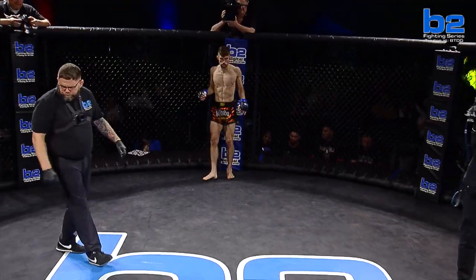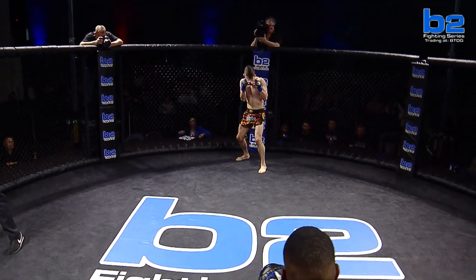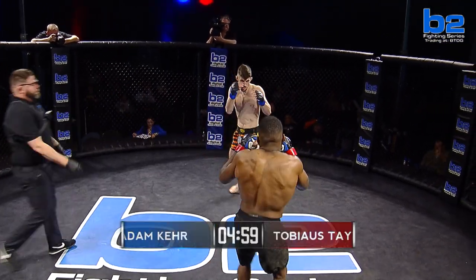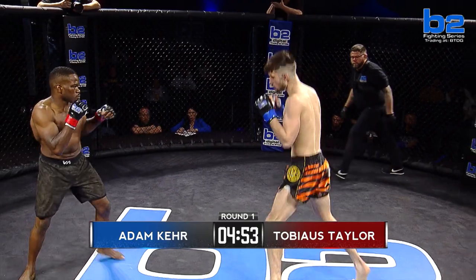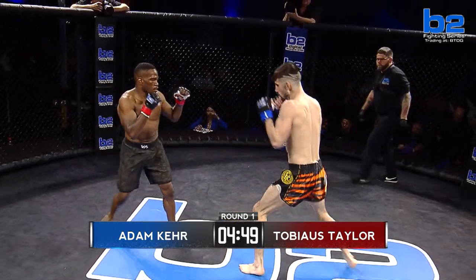All right, when the action begins, Adam Kehr in the black and orange, Tobias Taylor in the black. One thing to keep your eyes on, guys, Kehr told us Tobias Taylor's very good at moving forwards and backwards, not so much side to side. Yeah, but when we were talking to Tobias yesterday, he said the reason I've been getting beat is because I sit back and I want to counter all the time. I got to move forward against Adam if I'm going to be victorious.